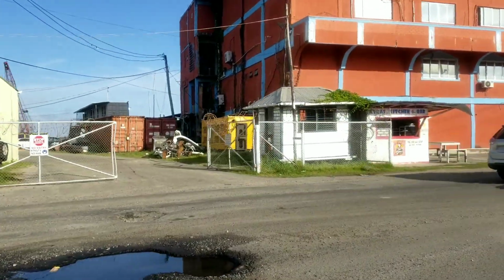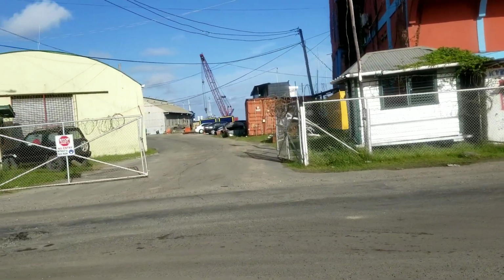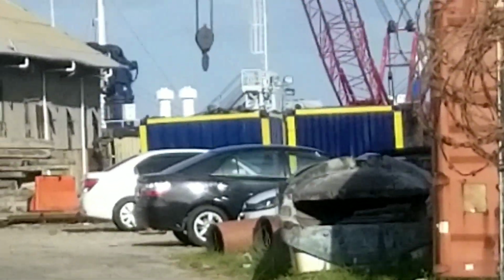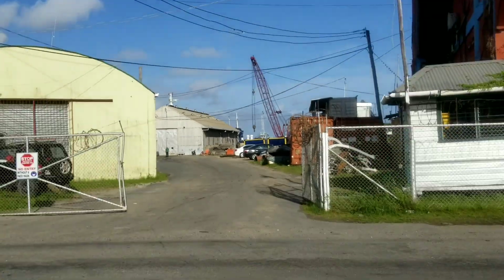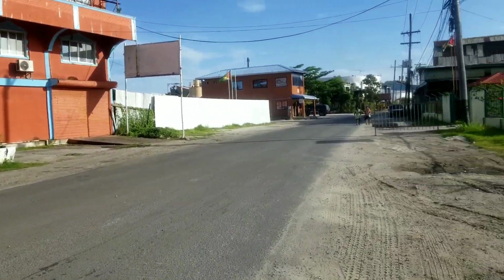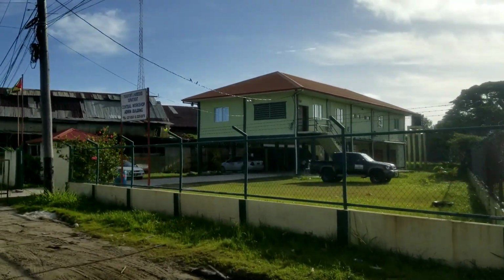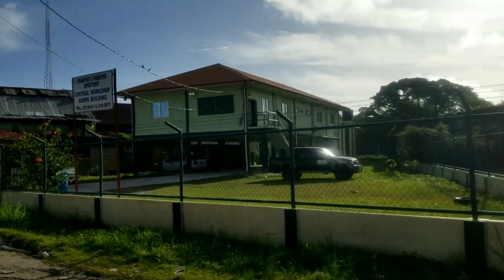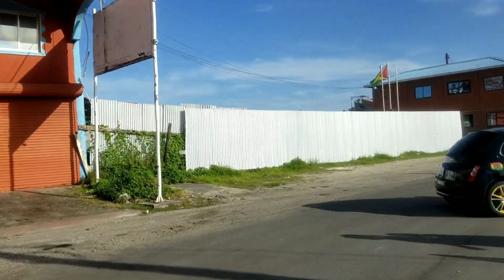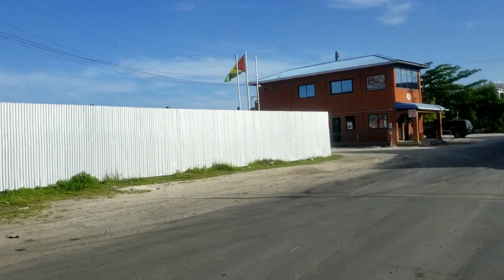Again, another place that is sectioned off, cordoned off behind this gate from the public. In other words, beyond this gate is the wharf and the river, but the public doesn't have access to the river through that gate. On this side is the central workshop of the Transport and Harbors Department. Right on that side, good morning, Transport and Harbors Department.